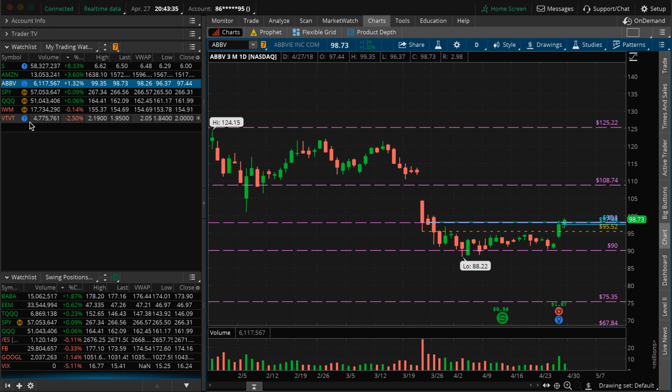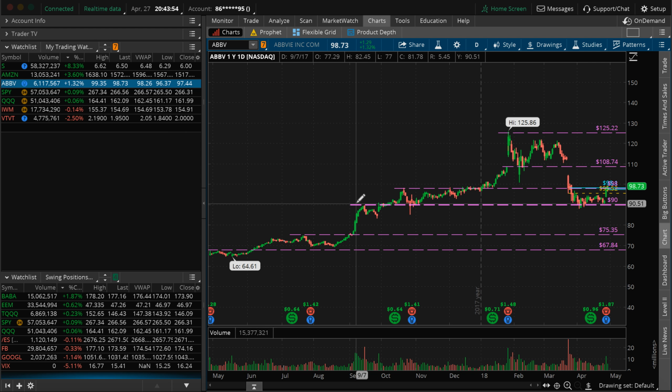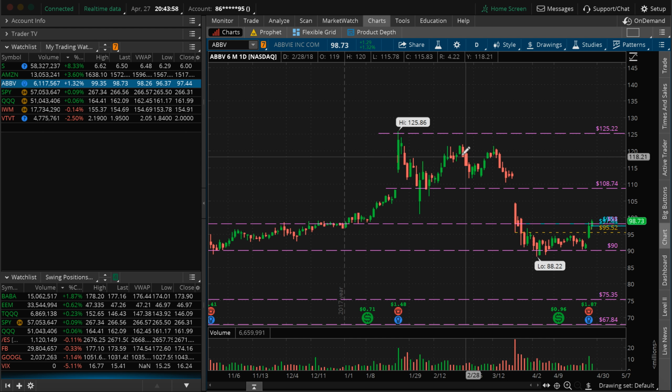So I traded ABBV. The reason why is because yesterday it had a nice earnings announcement. It kind of broke out of this range. Now this is some kind of bottoming formation. It's been holding this 90 level. Now this level is based on this 1 year chart right here. So very, very important level, and it did hold. That shows that it's bottoming.